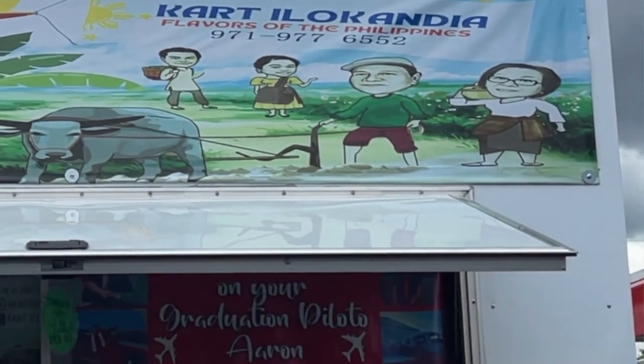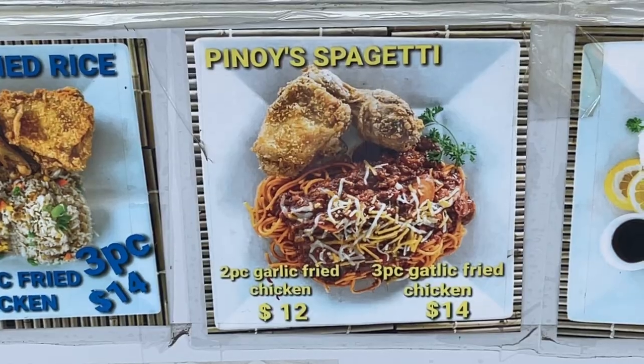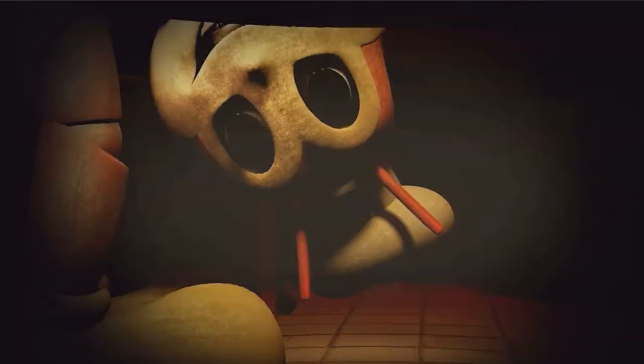So we just ordered at Cart Ilocandia. It is a Filipino place. I just ordered their Pinoy spaghetti with chicken. Probably pretty interesting, kind of like the spaghetti that you get at Jollibee, more than likely. If you haven't had Jollibee spaghetti, I highly recommend it. I also got a lumpia and a banana lumpia.